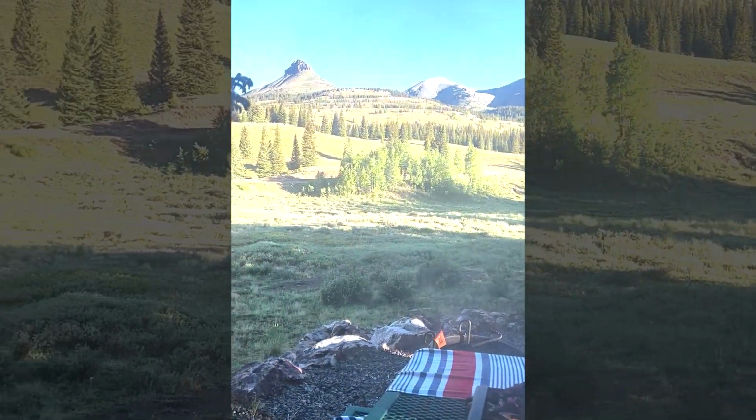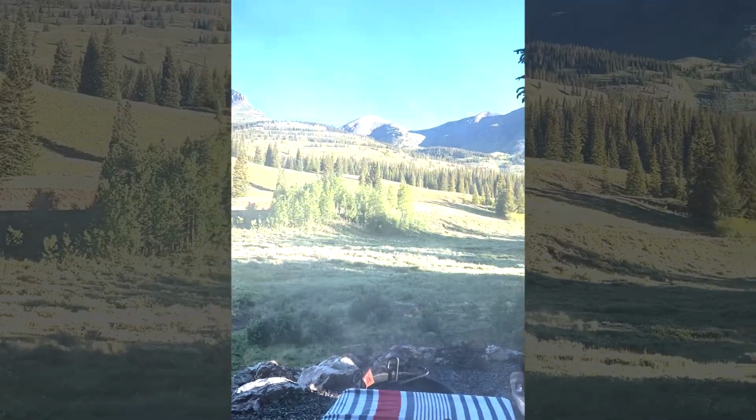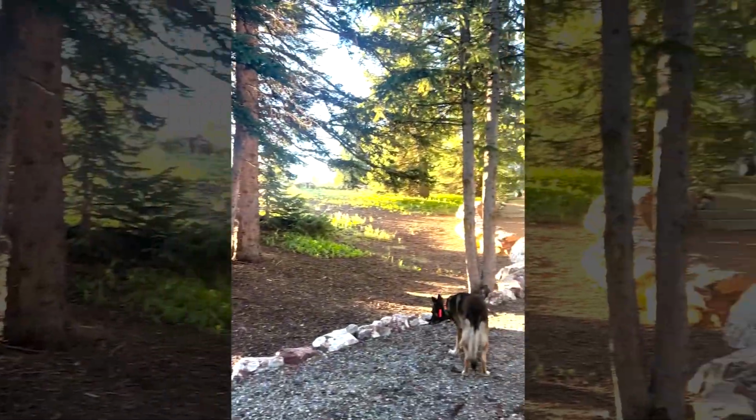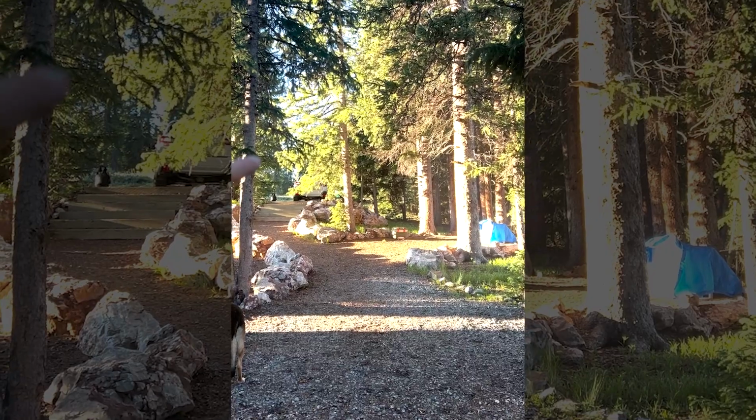Now that is coffee with a view. Oh, I'm so sad I didn't get to enjoy this that much. Because the first night we got here at 3 and it was raining, and it rained till the next morning, and then yesterday we left at 4 in the morning. But the car's up there parked.